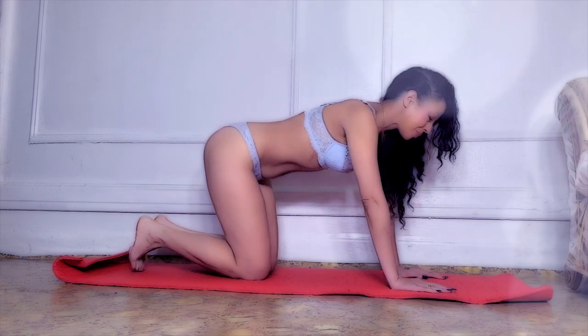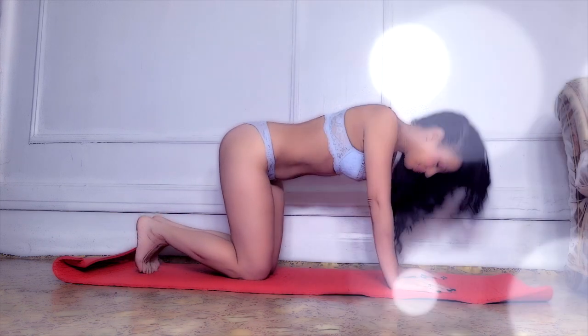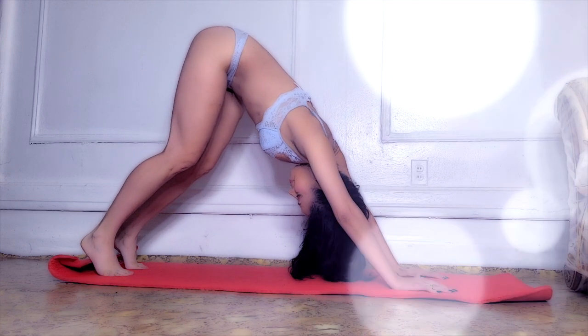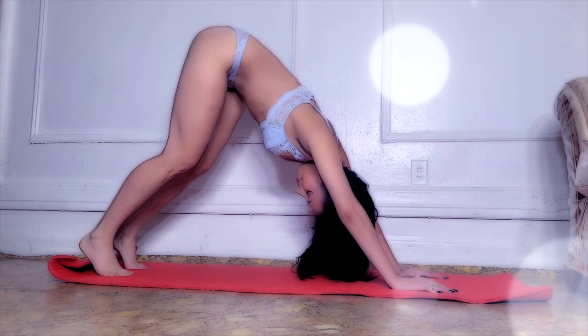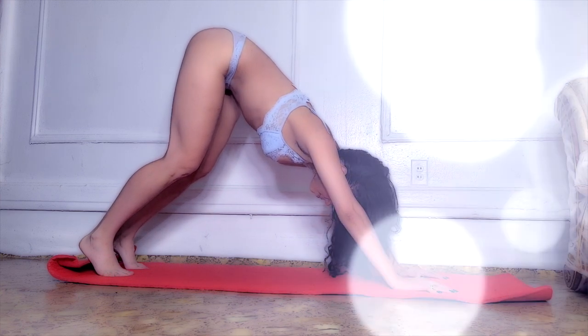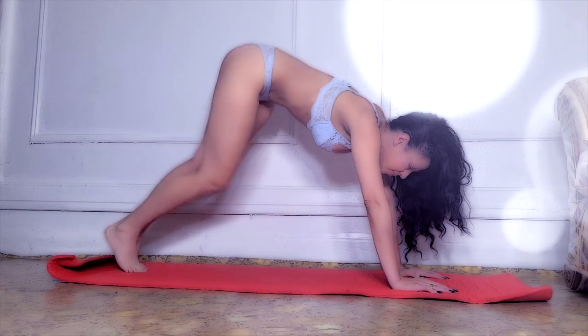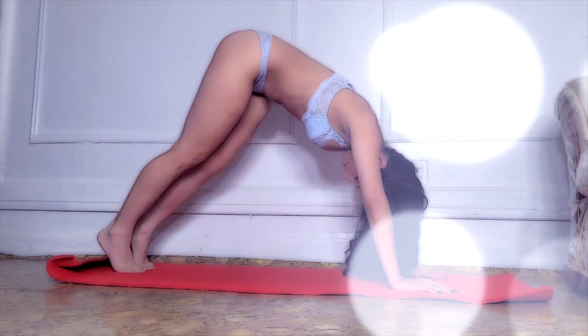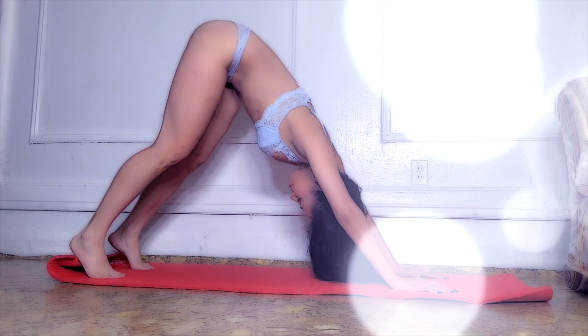Oh yeah, this is exactly what this lace was designed for. Look at that stretch. I mean, first of all, let's admire the downward dog that I'm doing because it's been a while, but so far, this lacy little number is holding up.